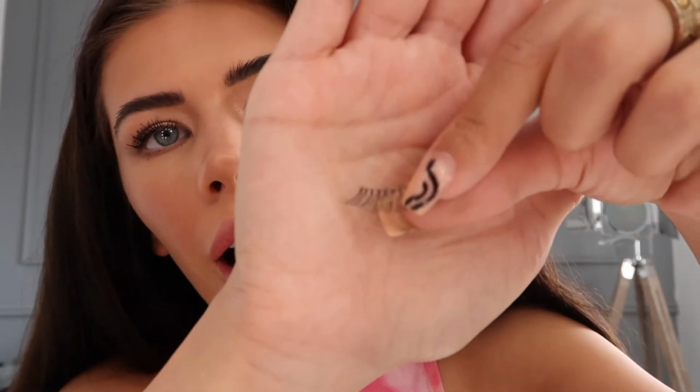For lashes, I've just been using these Ardell Wispies. I need to get a new pair. I don't really like these, to be fair. I prefer just having a half outer corner lash, but these are too natural really to do that. I just use the duo glue, wait for that to go tacky.